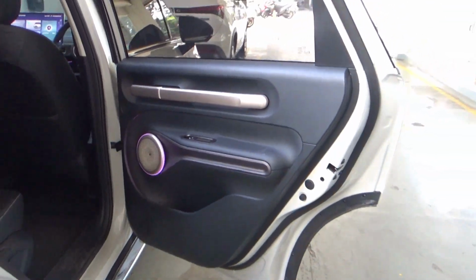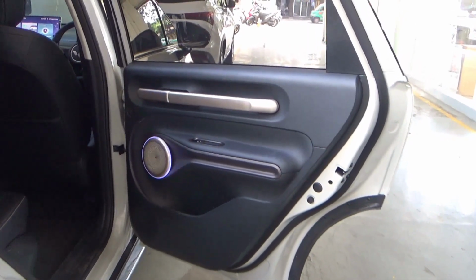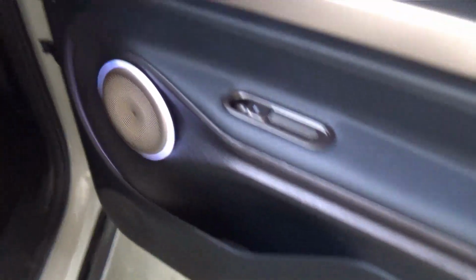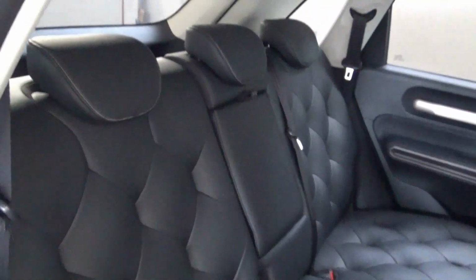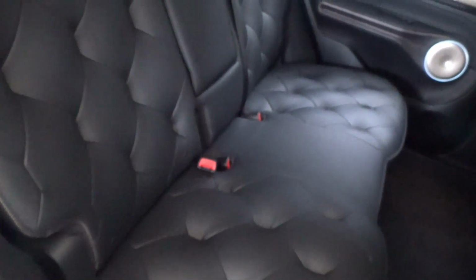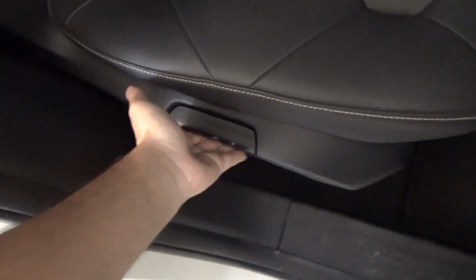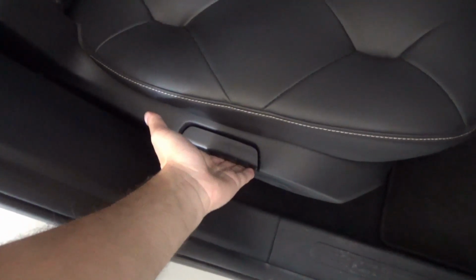The rear doors have exactly the same materials as the front doors. Decent sized door pockets for the rear doors. ISOFIX child seat anchor points on the rear seats. The rear seats do fold down by pulling on this lever, which they can also recline the seats.